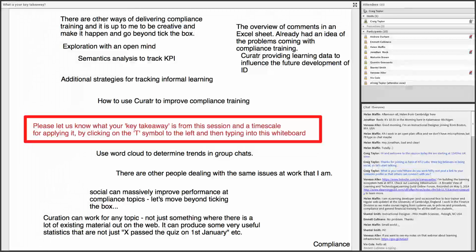Curation could be coming from your own business. It doesn't have to be external in. It could be from somewhere else in the business. If you're not creating it, you're curating it.